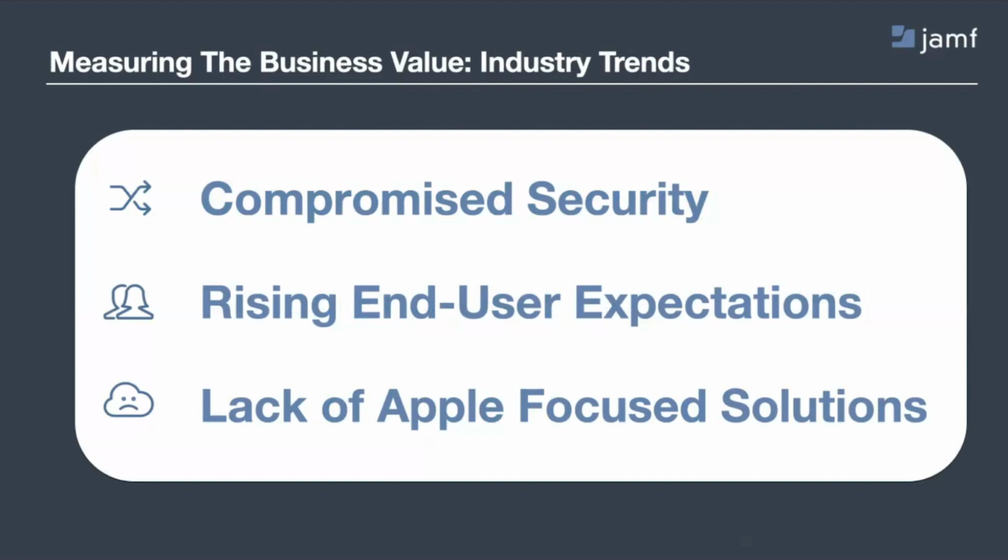We also heard about rising end user expectations. End users are more dependent on their technology to get their jobs done effectively and efficiently. When they log a ticket for IT support, they expect it to be resolved quickly in order to minimize their unproductive downtime. Often, they're left waiting in a long queue as IT resources are stretched thin.